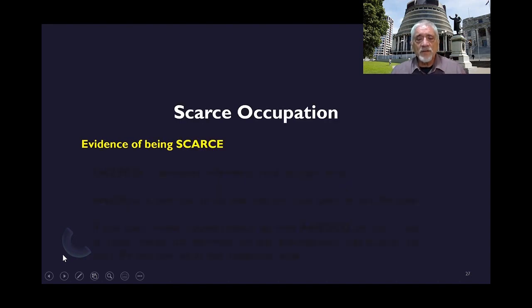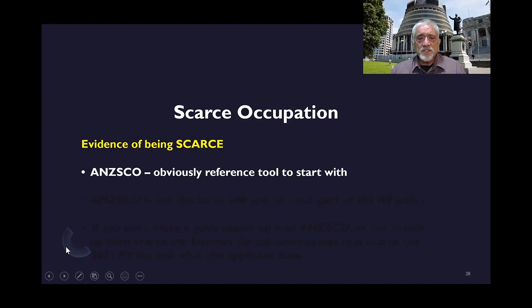For those of you who are applying for scarce occupation, you need to provide evidence that your occupation is scarce. Now, this is an interesting one because the 2021 residence visa policy makes no reference to ANSCO. Therefore, under this policy, these instructions, ANSCO is not a relevant document. But obviously, it's a very useful reference tool to start with because it is still part of the immigration process for the skilled migrant applications.